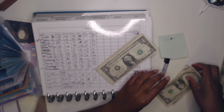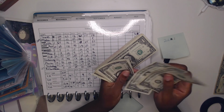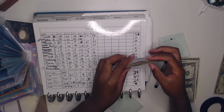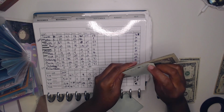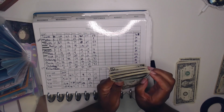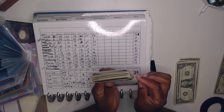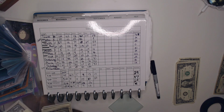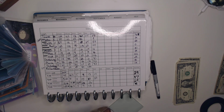I guess 4 more ones. 1, 2, 3, 4. Everyone, I was always like, I don't have any ones. And now I'm like, I have all the ones. Okay. Yeah, I should probably do something with this. This is nonsense. But we're at 30 for that one. Okay.